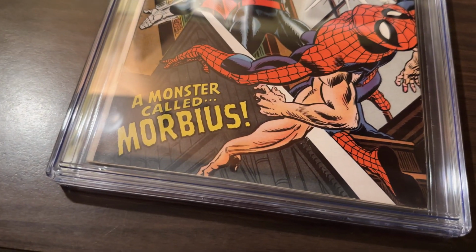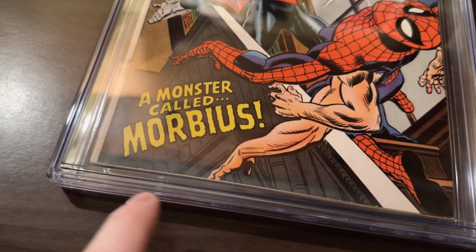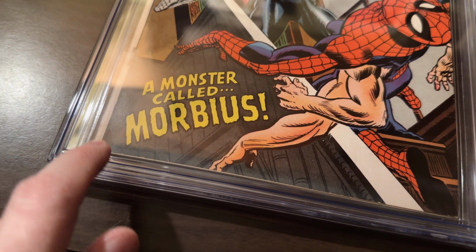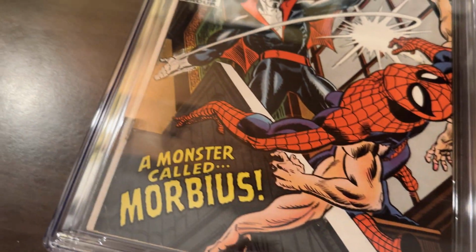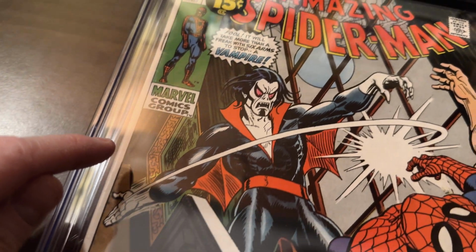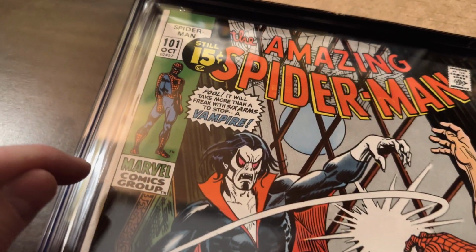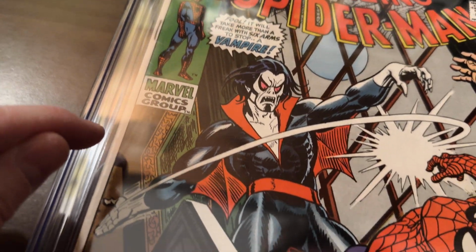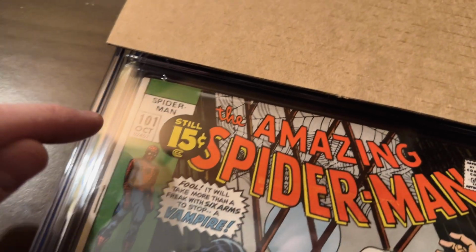Okay, let's look at the grade on this thing. I see a little bit more flaws on this one. I think it's definitely a lower grade. Yeah, there's a little bit of a crease right there. There's a couple marks on here. It must have been a little bit more crease, but your presser did a good job kind of getting them out. I do see some evidence of what was creasing right there though.